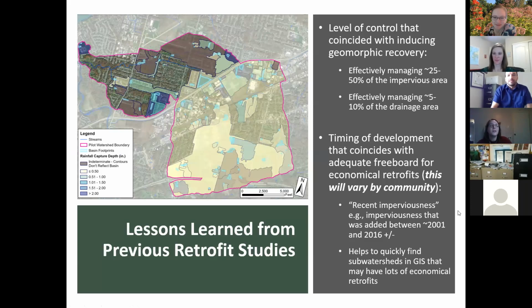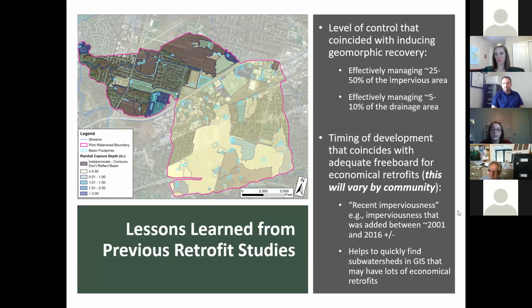Okay. So before we go into our pilot sub watersheds, it's important to apply the lessons that we've learned from previous basin retrofit studies. So we found a strong correlation between certain levels of control and the generation of geomorphic recovery, such as approximately 25 to 50% of the watershed's total impervious area should be effectively or optimally managed by SCMs, and approximately 5 to 10% of the watershed's total drainage area should be effectively or optimally managed by SCMs.